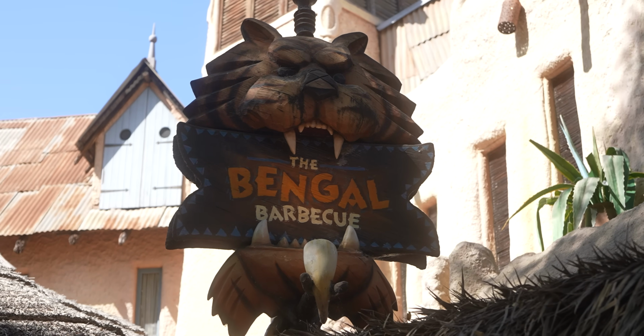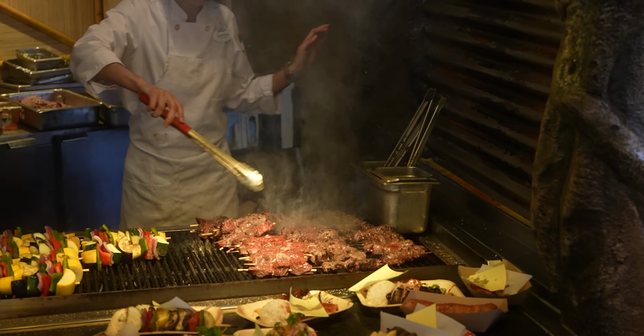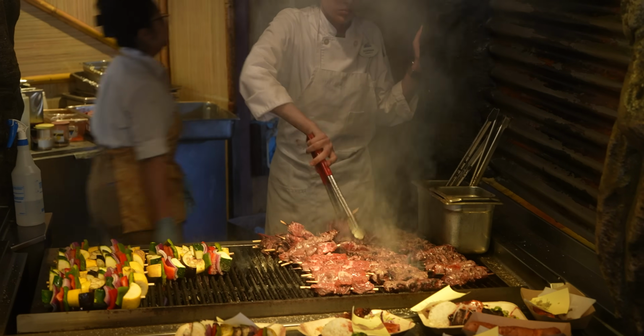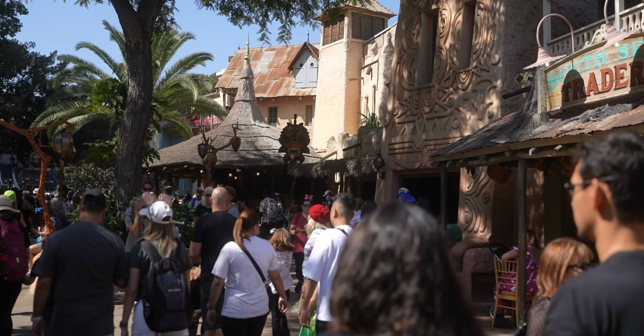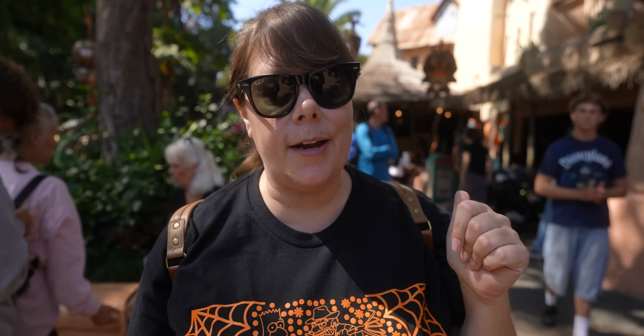Okay. Bengal Barbecue is one of our favorite restaurants at Disneyland, and they're one of the rare exceptions that's actually open all day long. You can come here at 8 a.m. and get some food, except they don't have any special breakfast items. They just sell meat skewers and veggie skewers here. They're delicious. So if you want some protein in the morning and you don't care about eating breakfast food, I would recommend coming here.